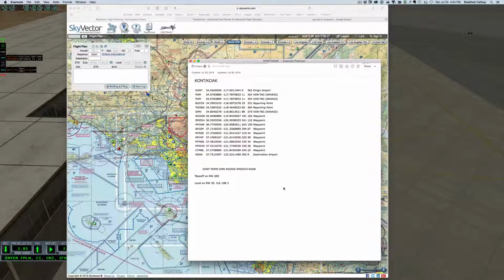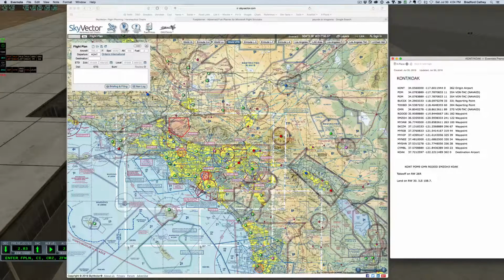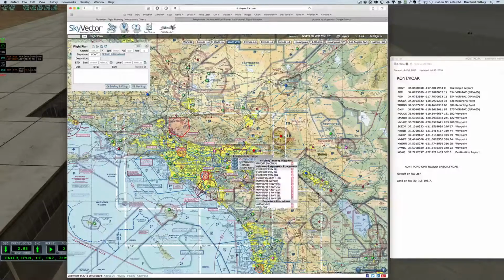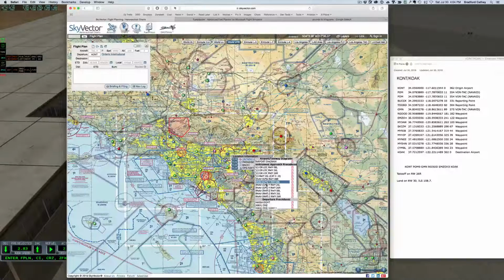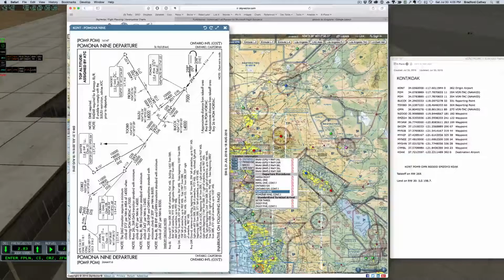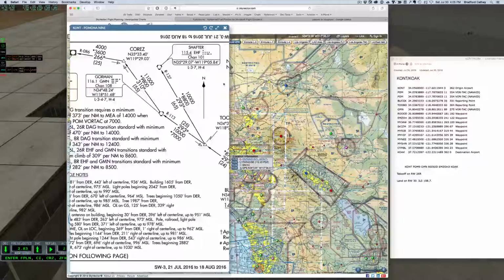So let's take a look at our SID out of Ontario. Try to get this to work here. So I'm in SkyVector. Here are all the charts in one convenient place. So here's our departure, Pomona 9. And flip it around here.